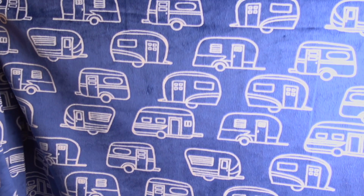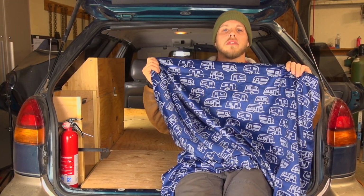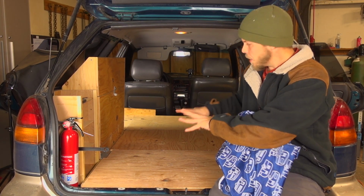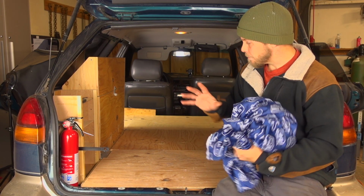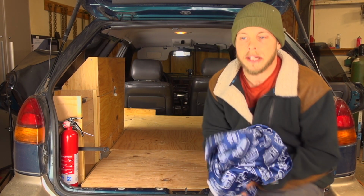They're tiny little campers. My wonderful mother made these for me, and these are going to be the covers for the cushions that are going to be sitting in these 3 sections. 3 different cushions for 3 different sections, and let me show you why that's important. There's a few features in this that need me to be able to move the cushions independently.